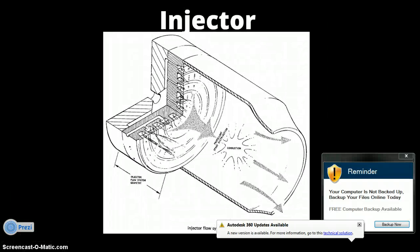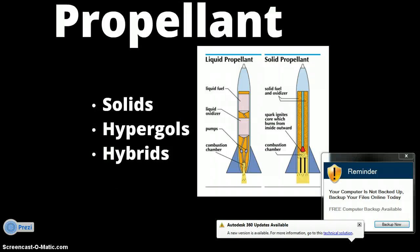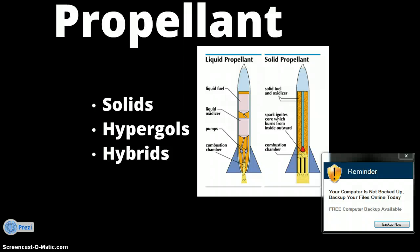The next part is the injector. It injects the propellant into the combustion chamber in the proper amounts and conditions to create an efficient combustion. What I want to tell you about next are the propellants. These propellants are a chemical mixture burned to produce thrust in rockets and consist of a fuel and an oxidizer. There are three types of propellants: liquids, solids, and hybrids. Well, solids, hypergolics, and hybrids.